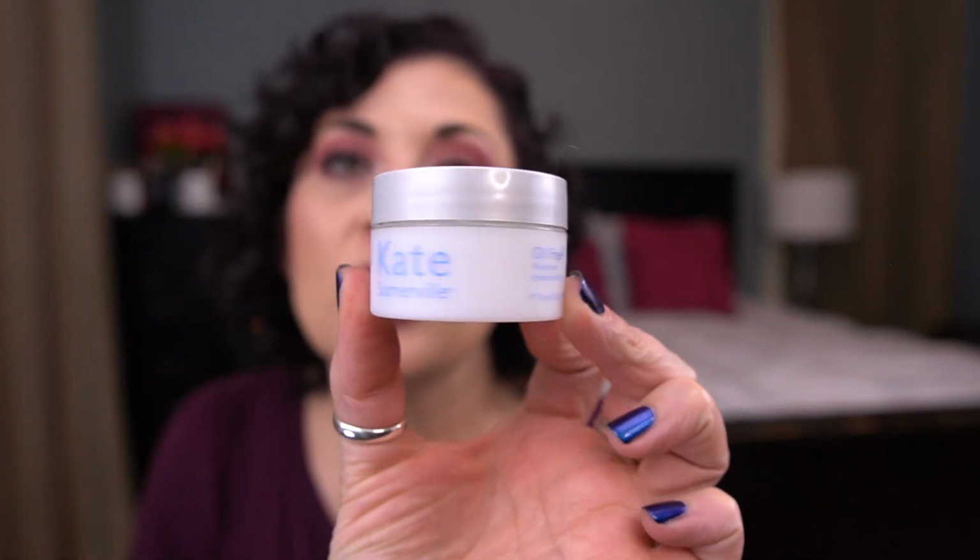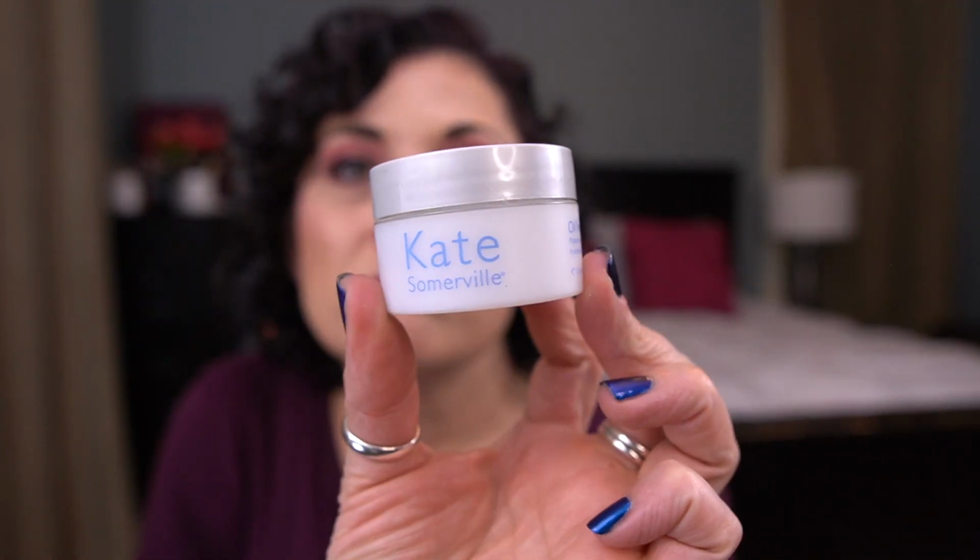The Kate Somerville Oil-Free Moisturizer. So I've had this in my collection a long time. It was fine. I added some oil to it because I want oil in my moisturizer. It was a daytime moisturizer for me. It was nice, a little runny, but it was fine. I wouldn't repurchase it, but it did what it needed to do.